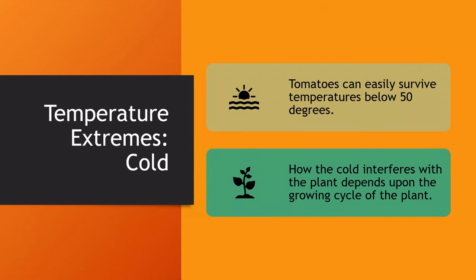What the cold actually does to the plant really depends on what its growing cycle is. Next slide, please.